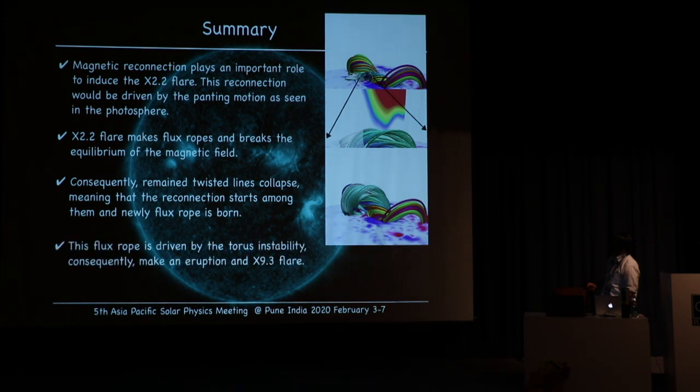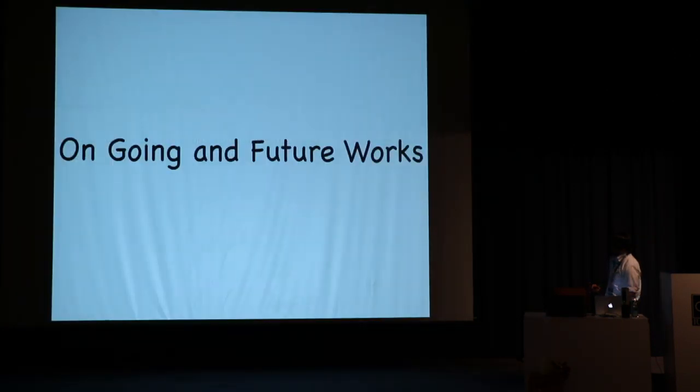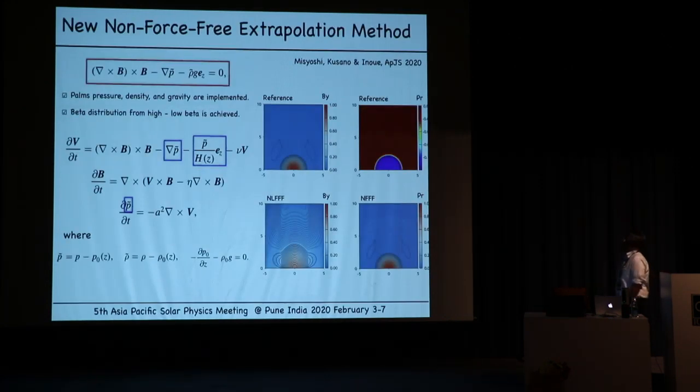Okay, so finally, I want to show the ongoing work and the future work. Recently, we developed a new non-force-free extrapolation method. Actually, we now use a nonlinear force-free field, but we recently developed the non-force-free extrapolation method. So we seek the solution of the magnetostatic equation: J cross B, pressure gradient, and gravity. The method is based on the MHD relaxation method.